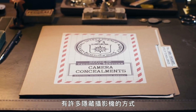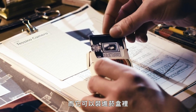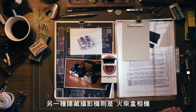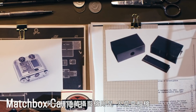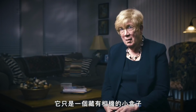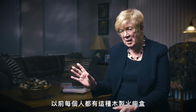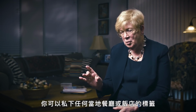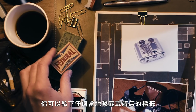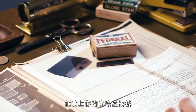There are many ways to conceal cameras. This camera is the Tescena camera, and it could fit in a cigarette box. Another concealed camera was the Matchbox camera. The fun part about the Matchbox camera was that it was just a box with a camera in it, but it looked like a matchbox, and back then everybody had these wooden matchboxes, and you could take the label off whatever local restaurant or hotel and put it on your Matchbox camera.